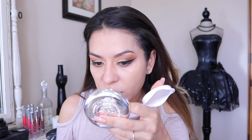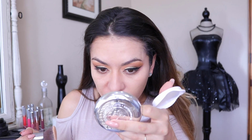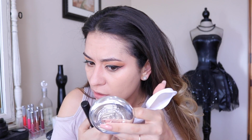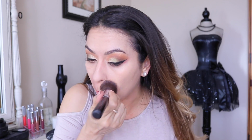It's just a light coat, and it's pretty full coverage. I would say it's a good medium to full. You can probably build it up to be a full coverage foundation, but I feel like it might get a little cakey. It's looking a little bit cakey around my nose. But honestly, most foundations are so hard to apply around my nose.